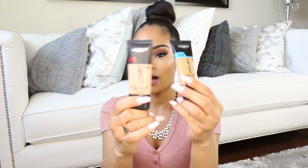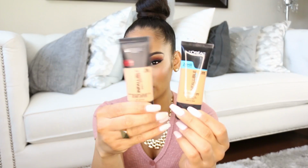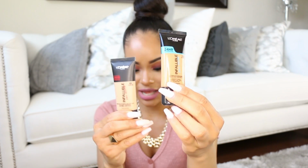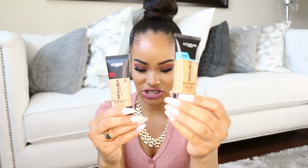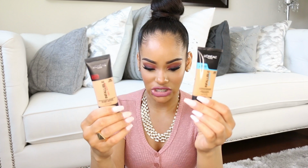The other difference is, if you can notice the packaging, the matte one has the matte packaging and the glowy one has the shiny packaging. So that I thought was really kind of cool. It coordinates with the finish of the foundation itself.